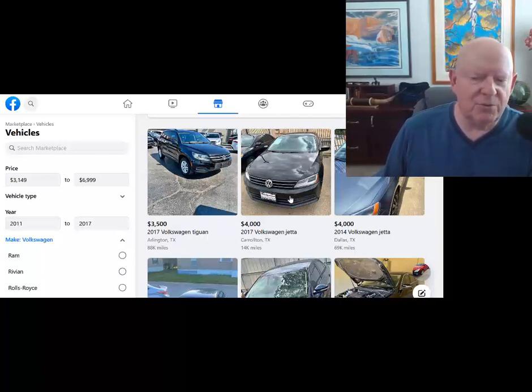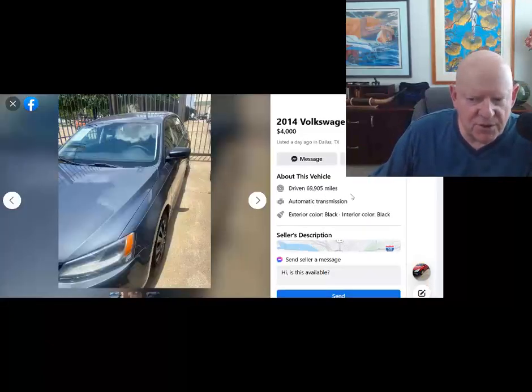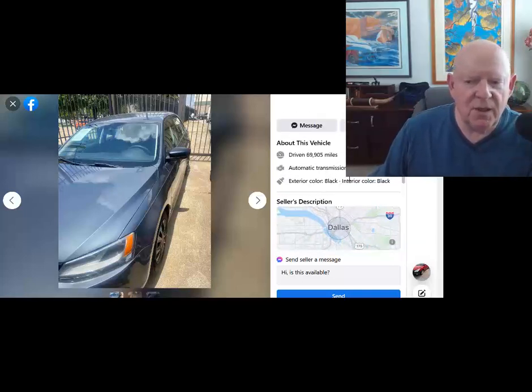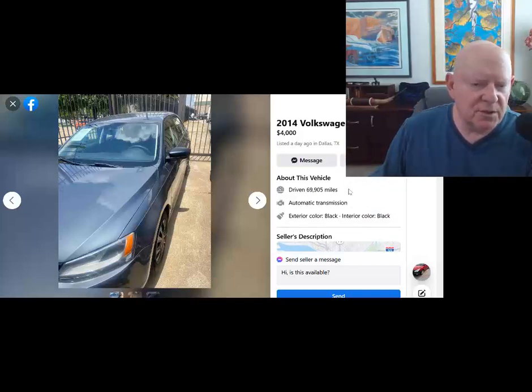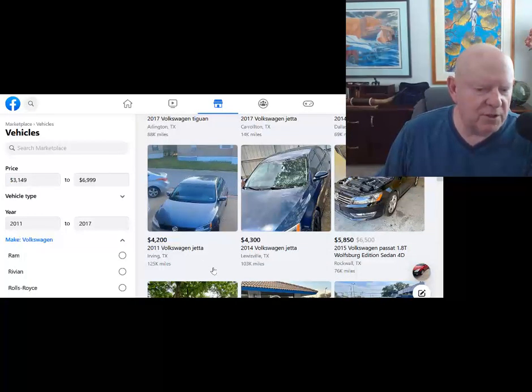I don't really generally mess with those, but I am going to go look at this one, this $4,000 2014 Volkswagen Jetta, 69,000 miles. Is that even realistic? Now you'll notice that they don't give any description here. They don't say it's a clean title. This is almost certainly, if it's legitimate mileage, a rebuilt title car. So I'm not going to look at that one and not going to spend any time on it.